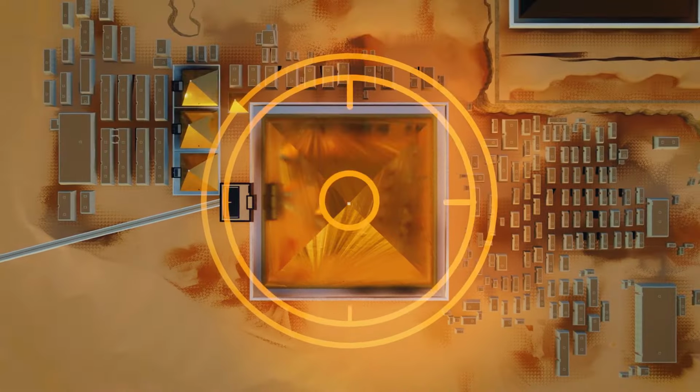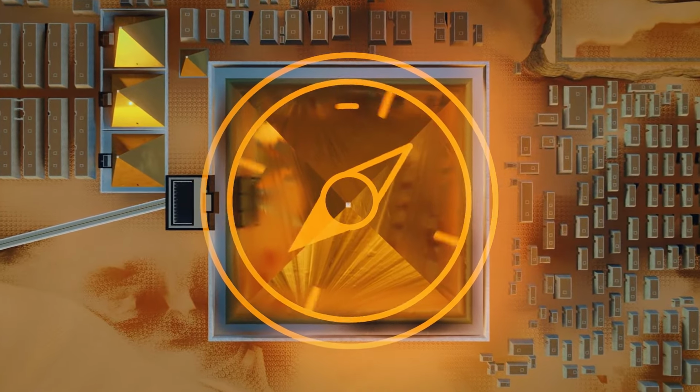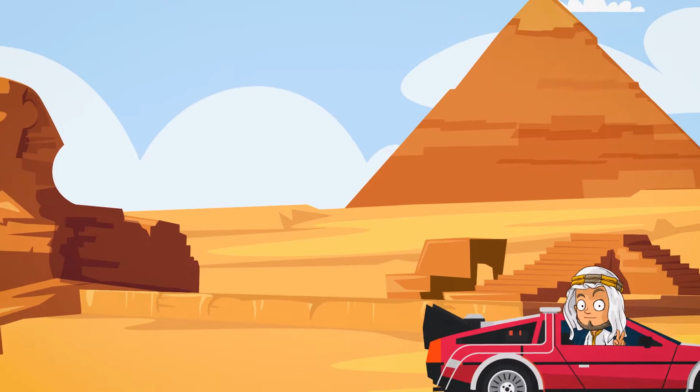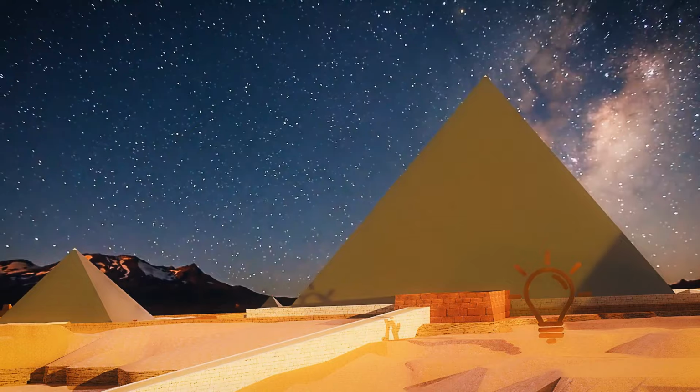The pyramids are designed to align with the points of the compass, and their sides symbolize the rays of the sun. But back at the time, there were no compasses. Ancient Egyptians figured out the directions themselves, and with amazing precision. To align the pyramids, they used two constellations.